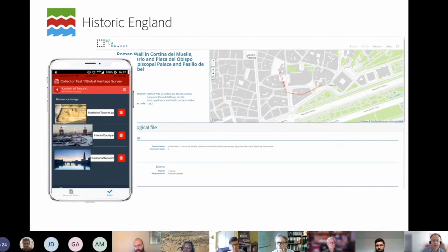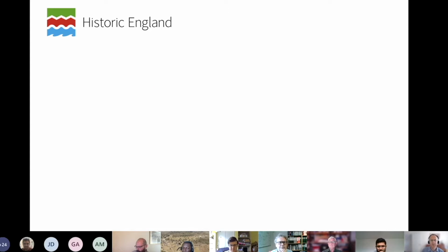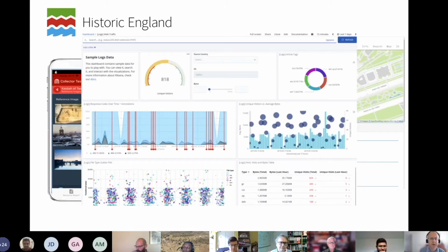The last thing that we're looking to do is with 5.1. There's included the Kibana dashboard. We want to make more use of that for helping the advisors record their information, but also for recording stats about our own information for the historic environment records. We have to do a number of surveys for ALGAO, the Association of Local Government Archaeological Officers, but also for Historic England. We want to set up some templates for recording information that we need for these surveys.